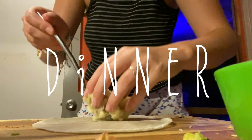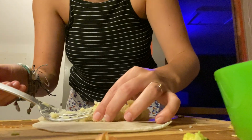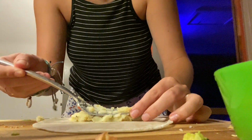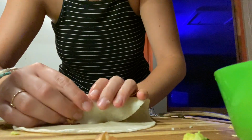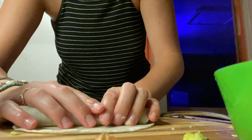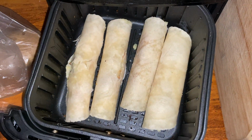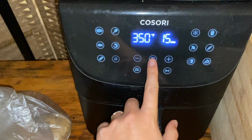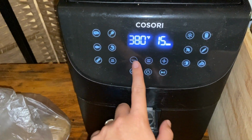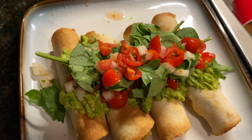For dinner, I made some rolled tacos. These were potato and bean roll tacos. I used the siete cassava tortillas, which are so prone to breaking, but it worked in the end. I air fried those in the air fryer on 380, I think, and I ended up doing it for about 10 to 12 minutes. And I topped that with some homemade guacamole, pico de gallo, and some chopped up spinach.